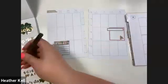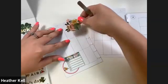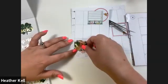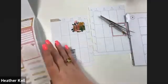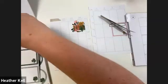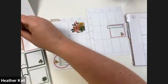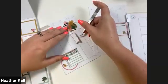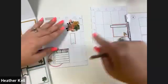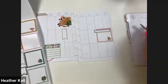Let's see. We could take a cute quote sticker like this. This says choose joy. I'm actually going to trim this a little bit, cut off part of the Y, because then I could line it up right along the edge like that. That way it's mostly taking up Wednesday, but I could come back in here and grab this, and you could use this as like a checklist for the day. And then you could put your own check boxes in there. So that's another way you could do that.